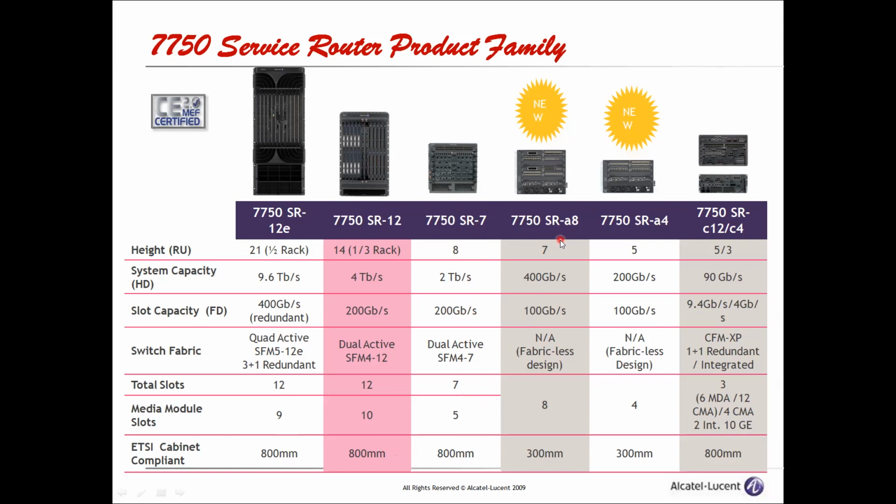Then comes 7750 SR-A8. Again, 7 is the RU height. Capacity is 400 GB. Slot capacity is 100 GB. Okay, and the switch fabric is not applicable. Fabricless design. And the media models are 8. For 7750 SR-A4, it is 5 RU, 200 GB, 100 GB of slot capacity. It is again fabricless, and the media models are 4. 300 mm is the standard of this product.